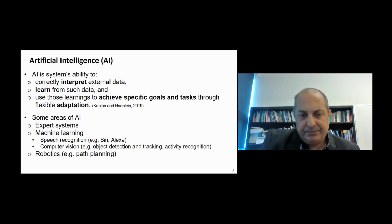Related to computer vision, I will be showing you some examples related to object detection and tracking and activity recognition for some activities on the construction site. Another very active area is robotics. So we know about self-driving cars, where we can depend on the sensors and so on to collect data that can be used for path planning.